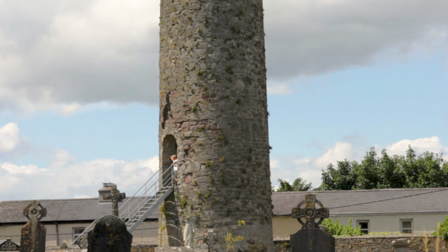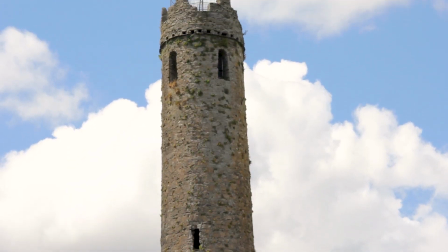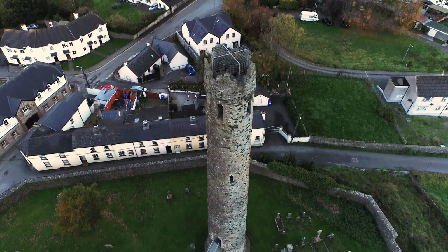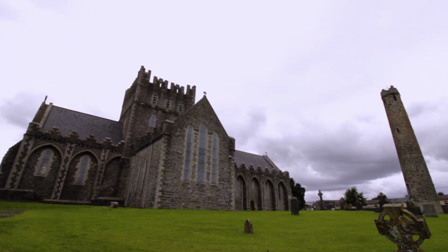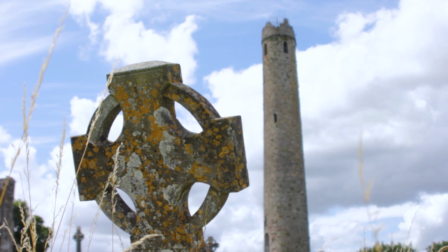We expect them to be kind of straight up, but they taper in from the very base to the very top. It's standing over 1,000 years. And the reason for that is this tapering, this very clever method of construction. The tower predates the cathedral, but it only dates to the end of the 11th century.